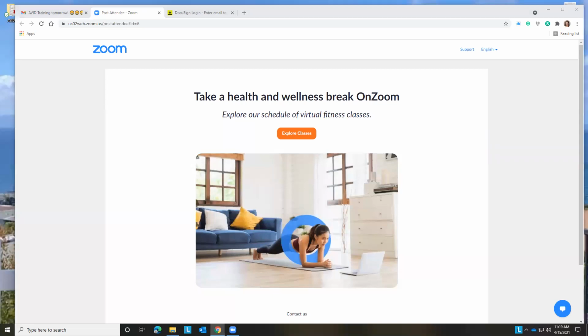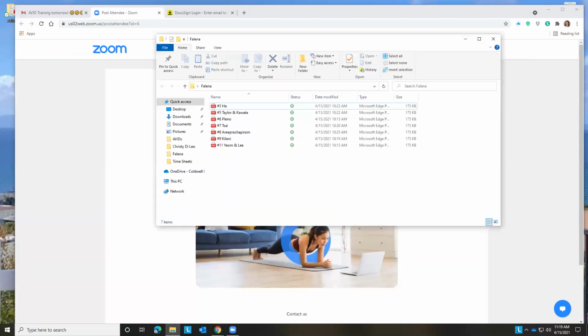Okay, so I was trying to grab a few. I need to keep a folder going of files. That's not the one I wanted. I want my AVIDs file.